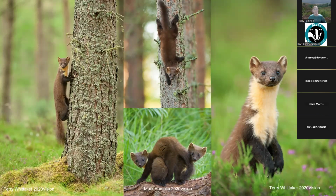So this is the European pine marten. It's a mustelid, so that's the same family as badgers, weasels, ferrets, stoats. Ferrets not being a native species, but you may be more familiar with those. They're about the size of a cat, so they're not a very large animal. The males are a bit larger than females, up to a third larger. So sort of like 60 to 70 centimeters nose to tail.